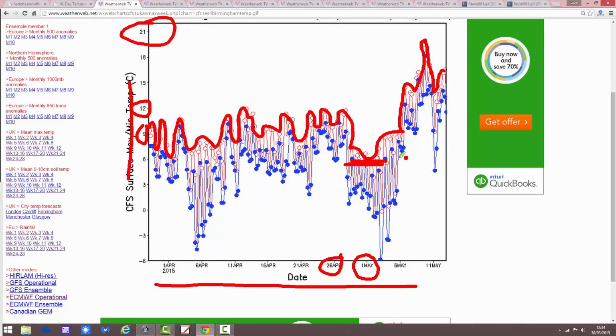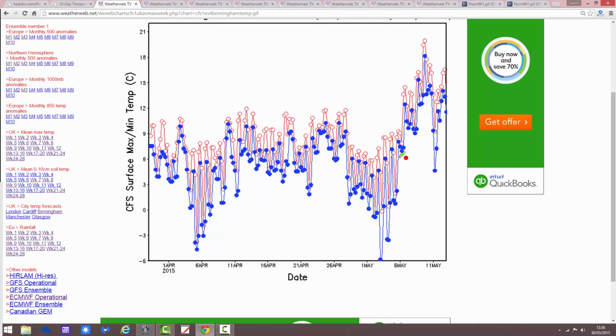But it's not until we get towards the second week of May that we finally start to see those temperatures pushing up. Otherwise, very, very disappointing temperatures indeed, really, through April and into the start of May. Really flatlining, no increase in the temperatures at all. And this will give us a cooler than average month.